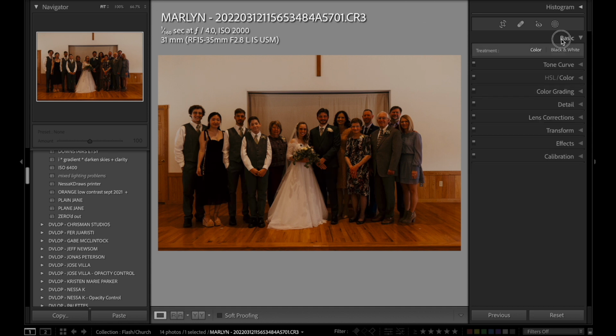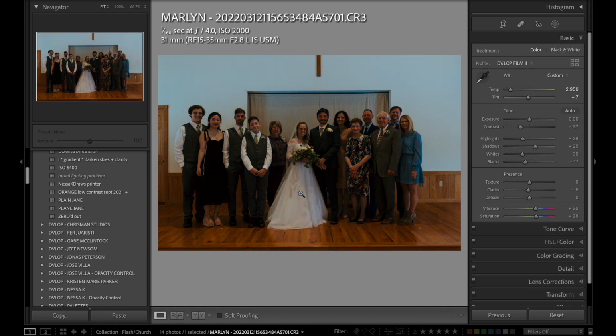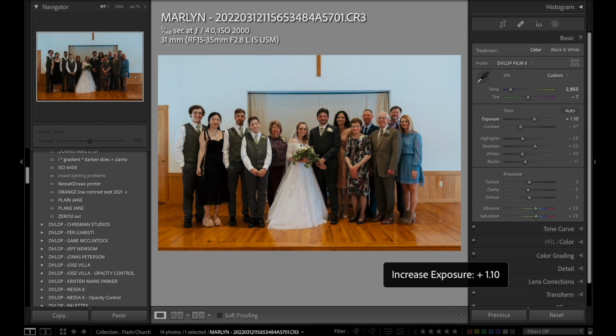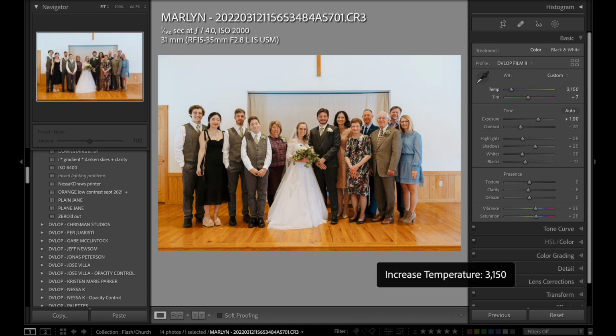I'm gonna grab my color picker, hit W. I'm gonna grab some neutrality from the dress. It looks like there is blue lighting on the side and tungsten lighting above. I'm just gonna bring it up. I'm gonna warm it up and reduce the contrast. I'm gonna reduce the highlights a bit, bring down the exposure.